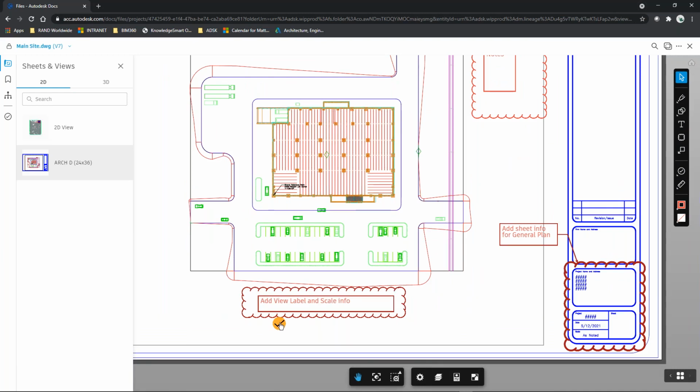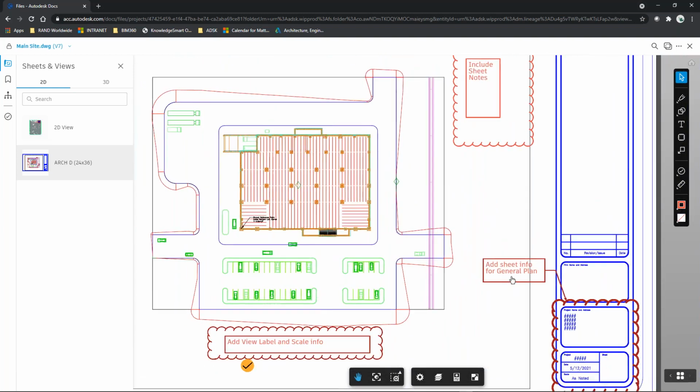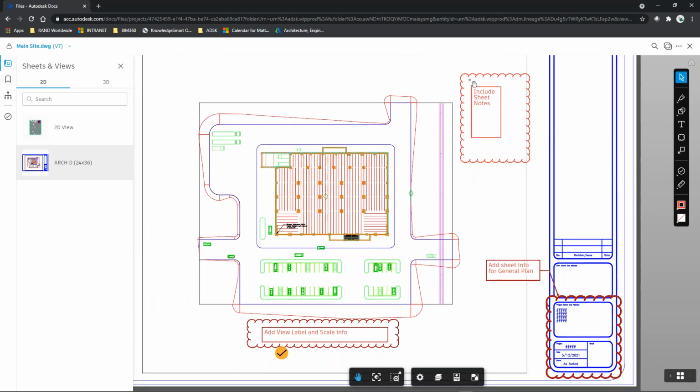So I can communicate this to my design team. In this case, it's just myself, but I can mark it up there and send myself a reminder that this needs to be updated for future reference. So I've got a couple of markups, adding a view label for this and scale info, adding my general plan information for the title sheet. And then I've just got an internal note here to remind myself that I need to include some individual sheet notes down the line.